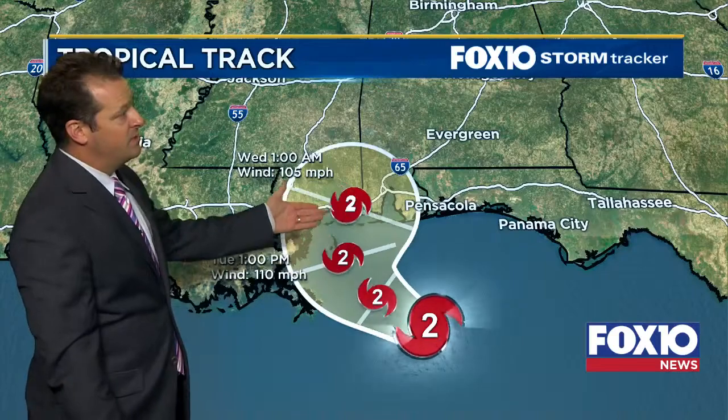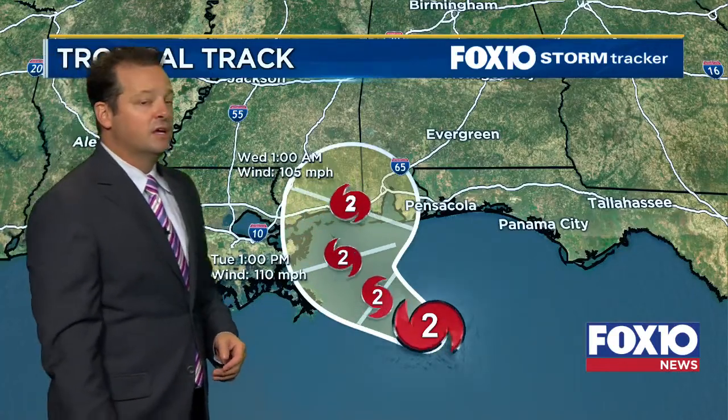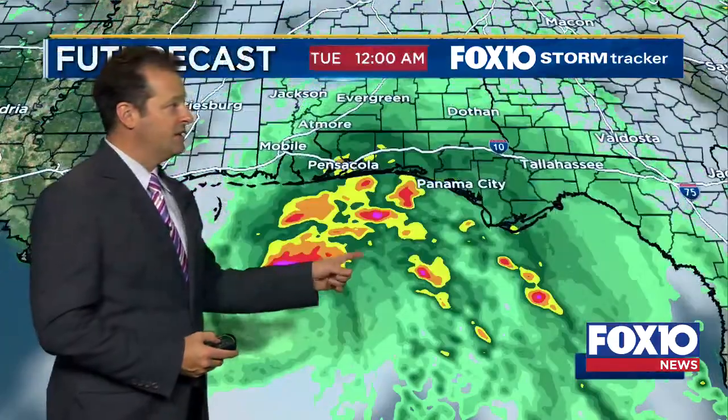When it does come in, the forecast is for it to be Category 2, winds of 105 miles per hour. That is a significant system causing a lot of issues, especially since it'll be moving so slow, driving those winds for a long time over our area. Once again, there is the rain.